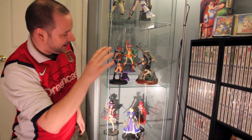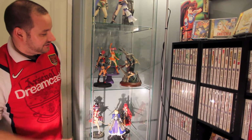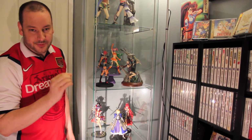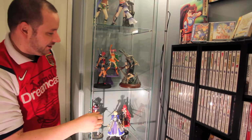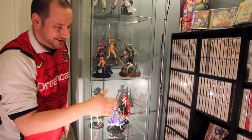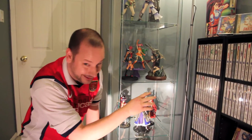Fantastic. And over here is Orta from Panzer Dragoon Orta. Now this statue, as far as I remember, was only available through Sega's website, and I believe, I could be wrong on this, please comment if I'm wrong, I think only 500 were ever made. So I'm the lucky owner of one of 500 of those, and I'm not going to tell you how much I paid for it because it'd just be embarrassing. But let's put it this way: I wasn't able to get it off of Sega's website. That's all I'm going to say about that one.